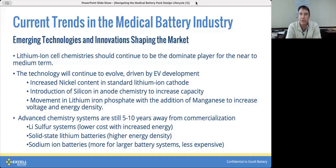The second thing is the introduction of silicon as an anode, which is the negative material, to increase capacity. Typical anode systems use graphite. Silicon itself has about 10 times the amount of energy storage capability by weight versus graphite. However, there is some degradation, so you'll never get 10 times the amount. Even with a perfect silicon anode, you would never get 10 times the energy because you have to match it up with a proper cathode. But we see that a small amount of silicon can give substantial increases in battery chemistry systems.